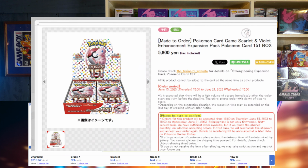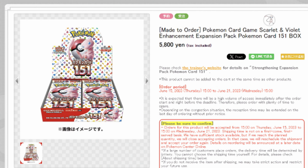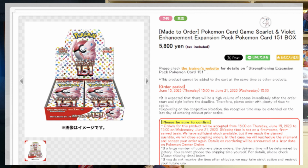These boxes were selling on PokemonCenter.com for 5,800 yen in Japan, which is about 40 bucks US. So this has been an absolute scalpers paradise. Scalpers have really just cleaned up on this. The people making somewhere in the region of 400% gains are the guys handling the arbitrage. They're importing the boxes and selling them at a markup, which anyone is welcome to do, by the way, regardless of what you think of the scalping scene and what your opinions are on that.